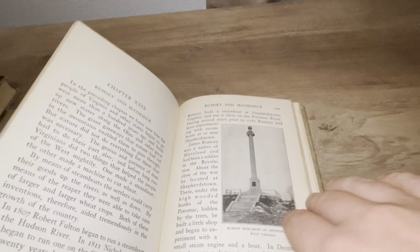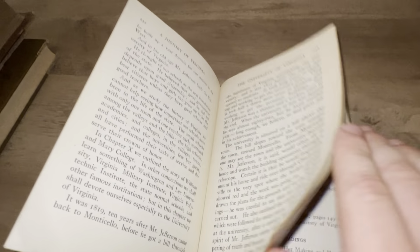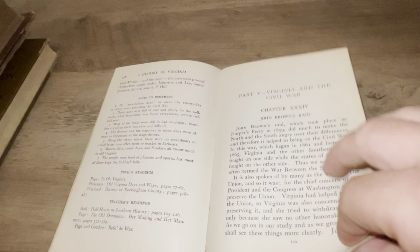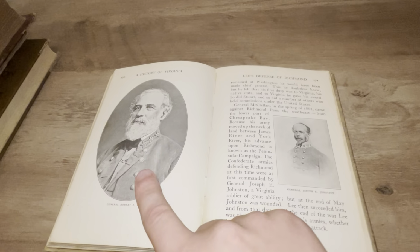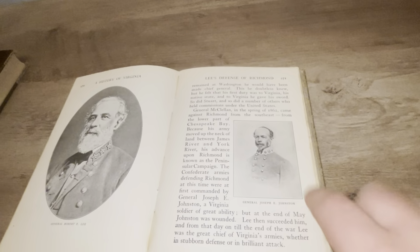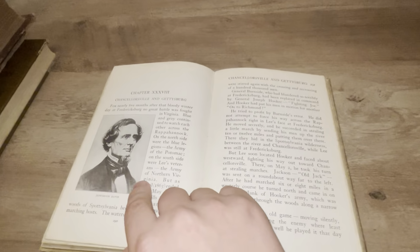So yeah, it has a decent amount of pictures in here, but it shows a lot about Virginia's early history, and it's divided up into like little sections and stuff. Here's Virginia during the Civil War. General Lee, commander of the Army of Northern Virginia. And he succeeded General Joseph Johnston right here. Stonewall Jackson. President of the Confederacy, Jefferson Davis.